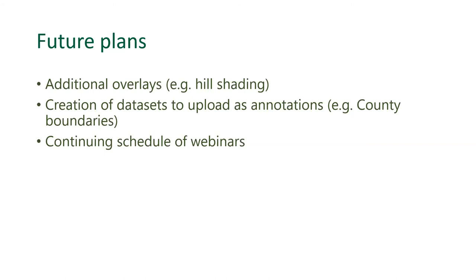We're also looking to create more data sets that are too complicated for us to add as overlays, but would be useful over much smaller areas. So things like county boundaries, ward boundaries, things like that. And of course, we will continue our schedule of webinars ongoing. I think that's all I have for now, but I'm very happy to answer any questions at the moment.